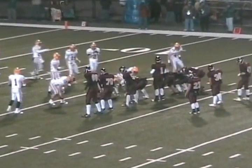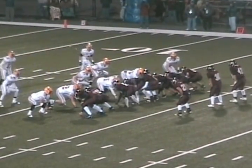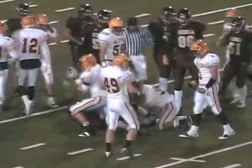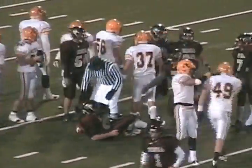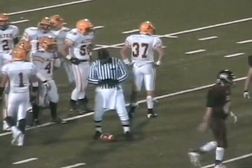Matt Bassett, the quarterback, up under center for Genoa. Full house backfield behind Bassett. He turns, gives, sweep left side, and good defensive job by the Alter Knights. They stop the runner well short of the first down and get the job done defensively. Don Castro and Philip Sauer there for the stop.